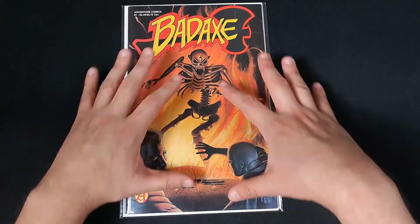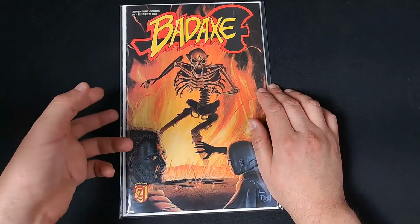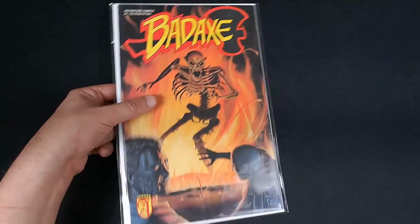This is a different artist. Interior art, still pretty good. And this is a demonic skeleton coming out of the fire. What's not to like? The name's pretty horrible, though.